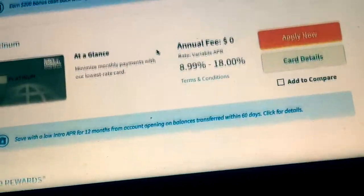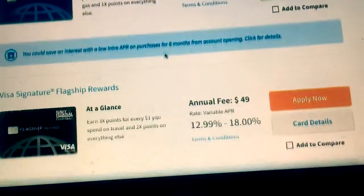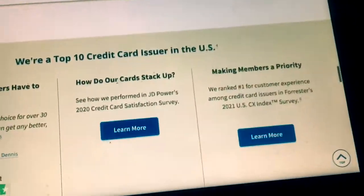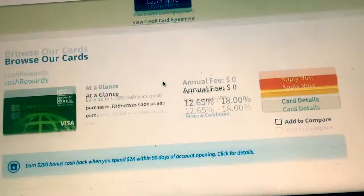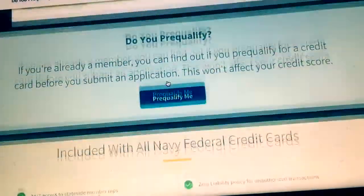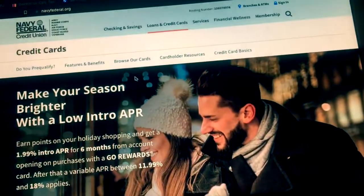All right. And I didn't apply for no other credit cards with Navy Federal, just these 2. So, you know, that was like 21 G's of credit. I could have got more for sure, but I just wasn't going crazy greedy with the credit. But Navy Federal is definitely a great credit union.